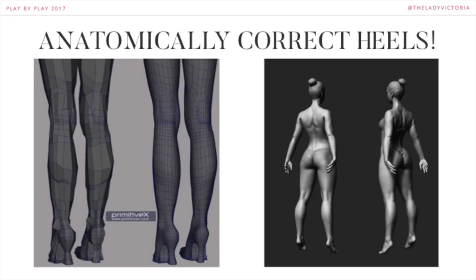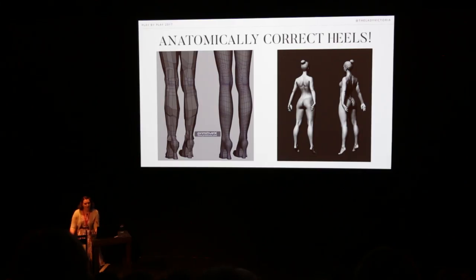Heels. They are not part of a woman's anatomy. Believe it or not, we are capable of walking with flat feet. It is rare, but it does happen. If all your women are in practical high heels, maybe reconsider that approach. If all your women are hovering on proto-ballerina toes, definitely reconsider your approach.